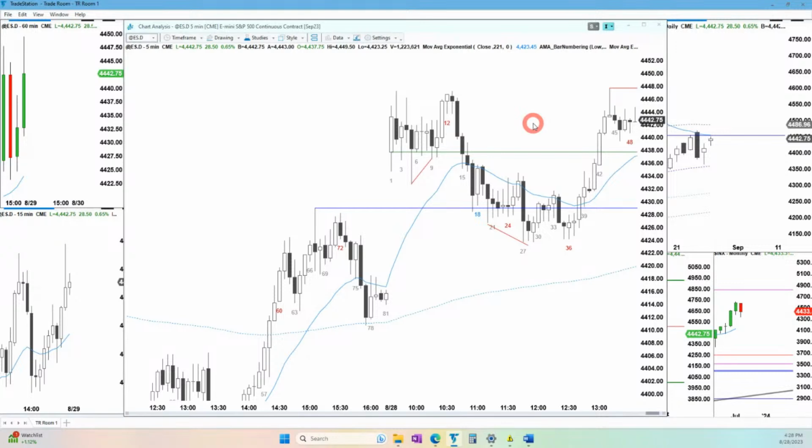49, we have a pullback or a doji. We rallied on 47, pulled back 48, second leg up on 49. For the bears, they'll see a second entry short, but weak looking signal bars, probably buyers below, scaling in lower.